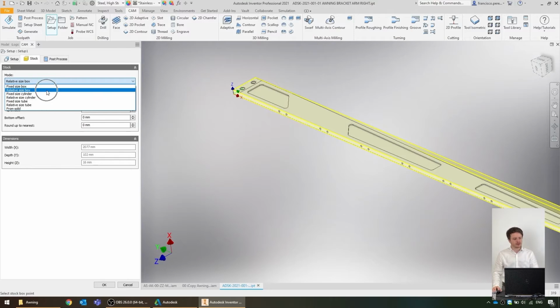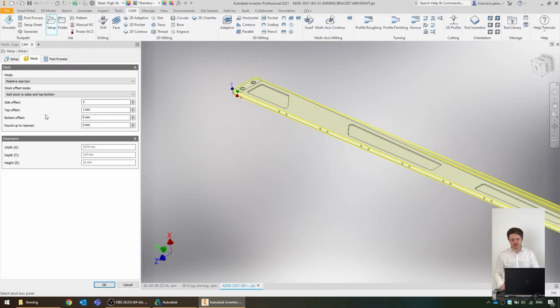In this exercise, what we're going to do is use a relative size box. So we're going to say, okay, let's go ahead and add in 2 millimeters of material on all the sides. We'll put 2 millimeters of material on the top, and on the bottom we'll have 3 millimeters of material. In reality, it might be a bit bigger than that, so we might say, let's go ahead and put 12 millimeters of material. 13 millimeters for good measure. So here we can see the stock.